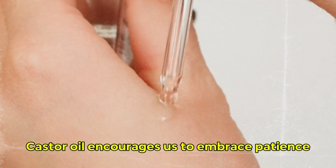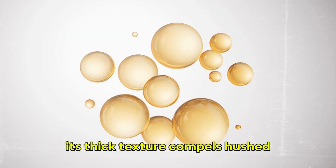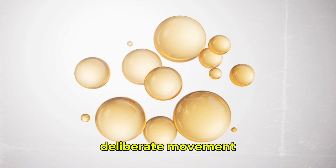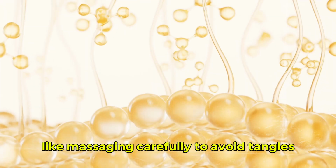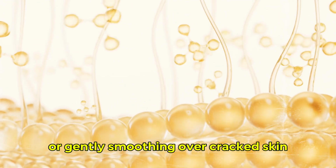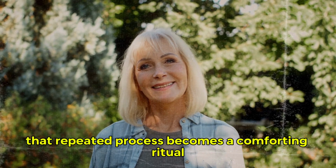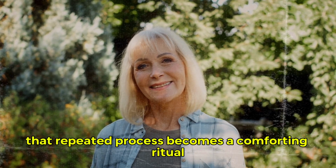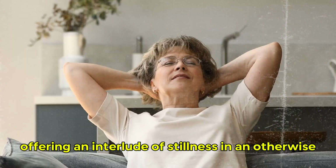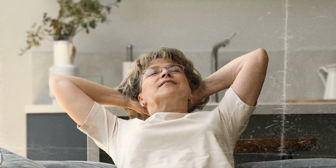At the core, castor oil encourages us to embrace patience. Its thick texture compels hushed, deliberate movement, like massaging carefully to avoid tangles or gently smoothing over cracked skin so it can soak in. For many seniors, that repeated process becomes a comforting ritual in its own right, offering an interlude of stillness in an otherwise hectic day.